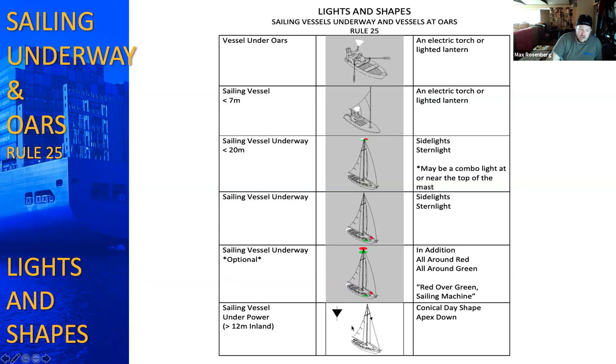So if this sailing vessel was under power during the day and still had their sail up, people might assume that she was still a sailing vessel. But recall from Monday, as soon as she fires up her engine, she's now a power vessel. And so if you are greater than 12 meters, that's about, give or take, 40 feet, then you're required to fly a cone with the apex down. So you can see in this picture a cone pointed down to indicate to others that although you look like a sailing vessel, you are actually a power vessel.